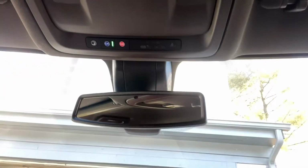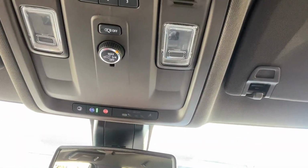OnStar is something that Chevy has. I know my Escalade had that as well. But overall, I've been driving it. It's super smooth. The shifts are smooth. For me, technology-wise, from a 2008 Escalade to this, it's way better. It seems like it's got more pickup, and the ride is just a lot smoother, even though this is a Tahoe. So I could imagine the Escalade has got to be way better than this. I'm impressed with it.